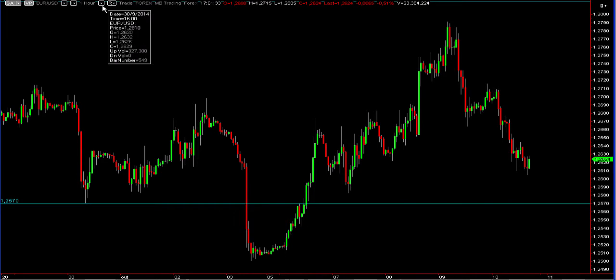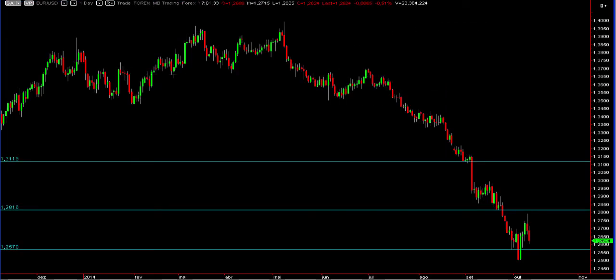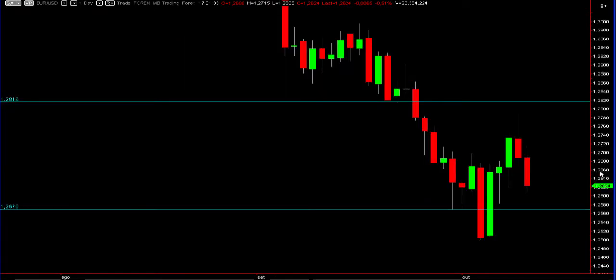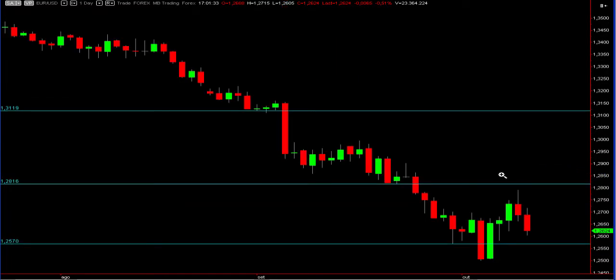Okay, let's go back to the daily time frame, and we're gonna zoom in a little bit. Let me set the scale. Yep, there you go. Perfect. As you probably can see, the 128.16 level, the 128 level, is actually a nice support resistance level.